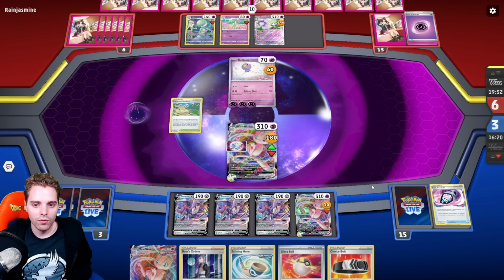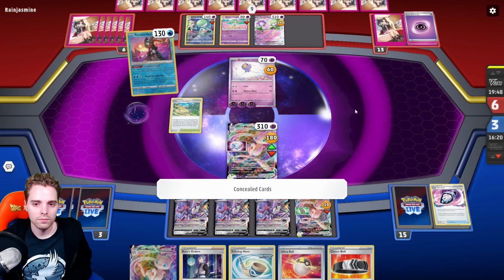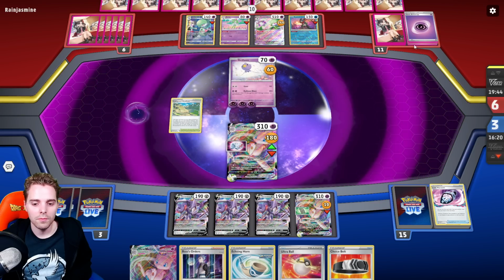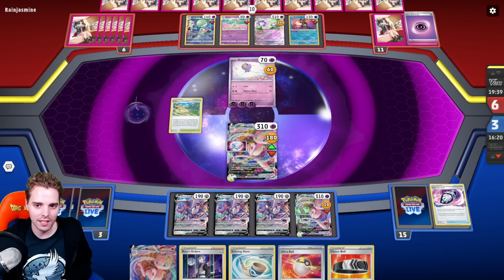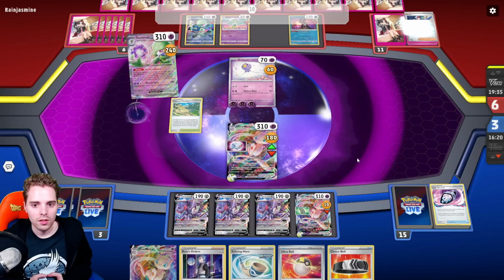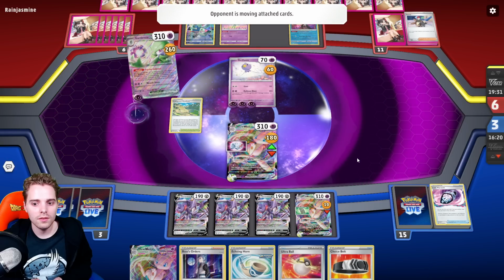Yeah, I made it more difficult than it needs to be. Radiant Greninja as well. Yeah, maybe the Dreepy should not belong in the discard pile here. Maybe it would have been a better Genesect. But yeah, Psychic Embrace already, onto itself. That is interesting.